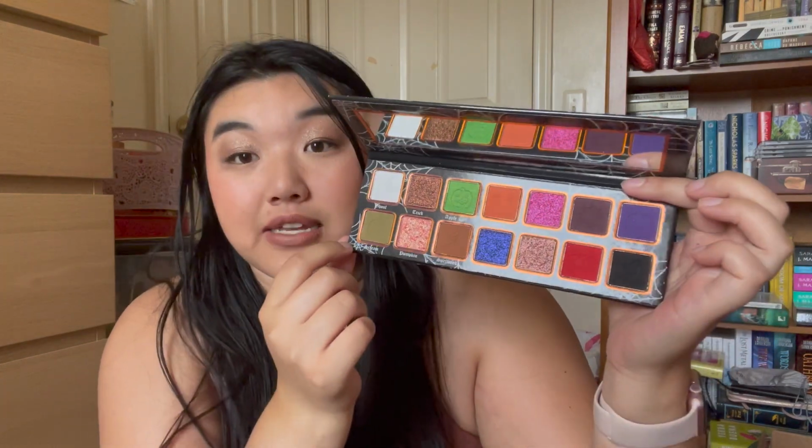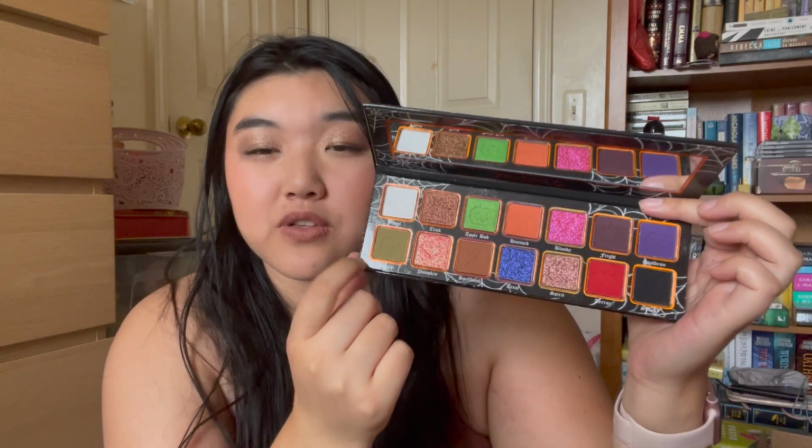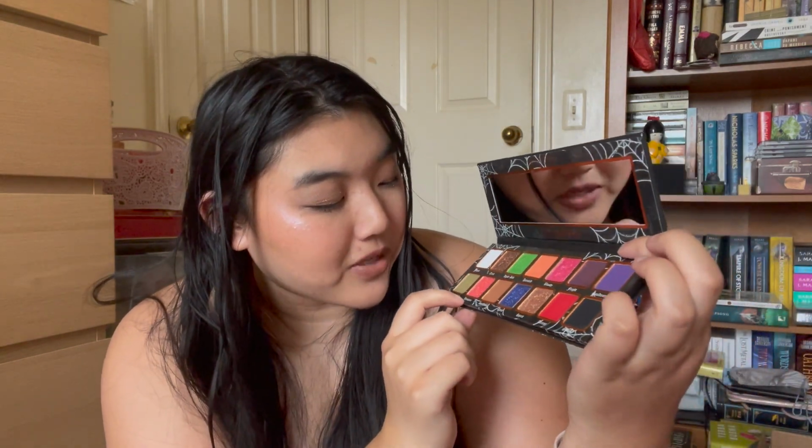But yeah, this is so pretty. I mean, you can do a neutral look with this. You can go a little more colorful. This green, this is going on my eyes. The first time I use this palette, I will be using this green, guaranteed. So yeah, and this pumpkin shade is so pretty.